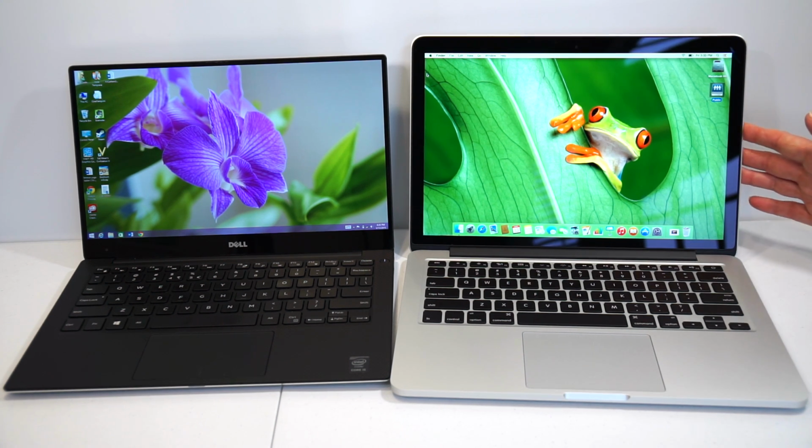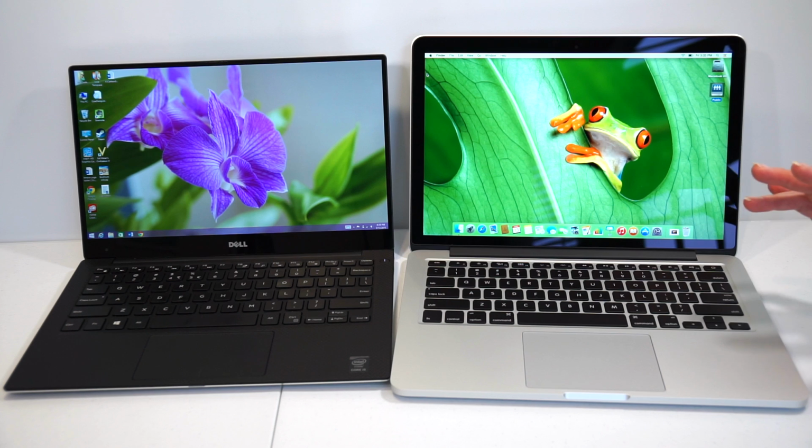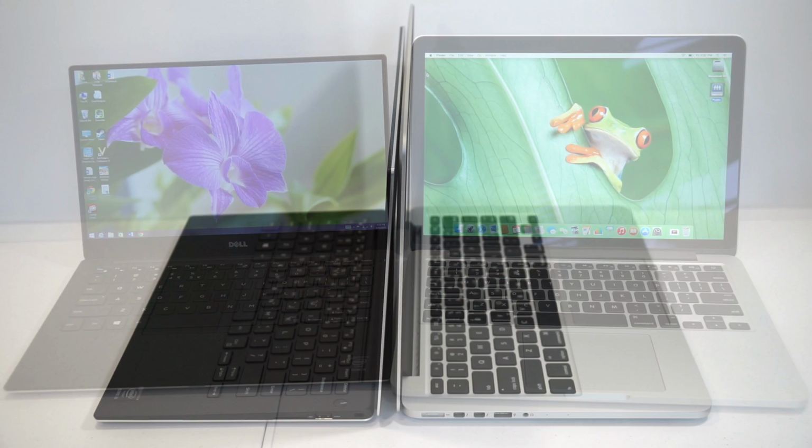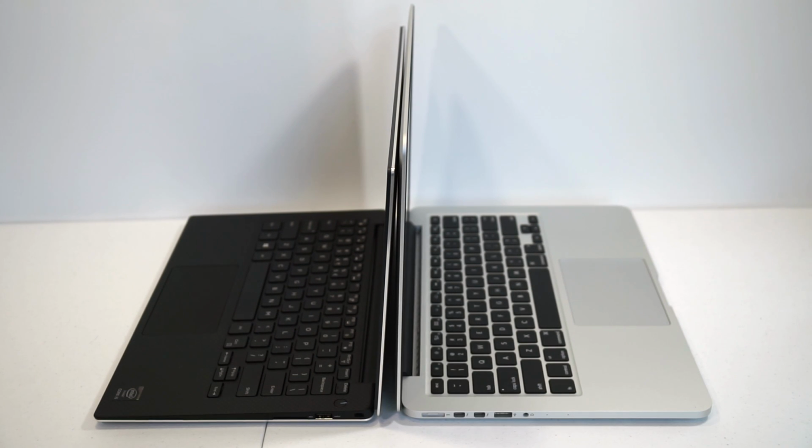And if you don't care about touch, you just want a really lovely display with very good scaling for all programs, nothing going to look too small, nothing going to look kind of weird or fuzzy, then, well, the Mac would win there. And that goes if you're running Mac OS X. If you're going to run Windows on this, you'll have all the same trouble with scaling that you do on any other high-resolution laptop.